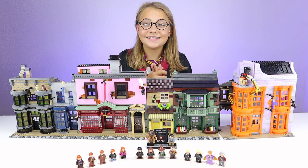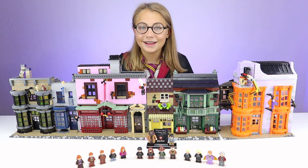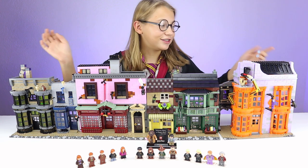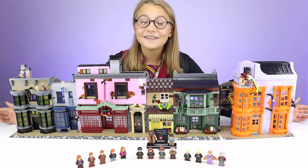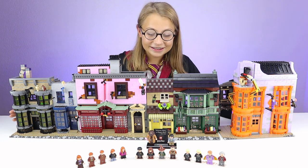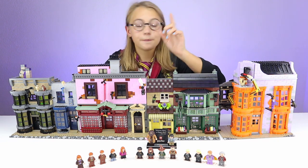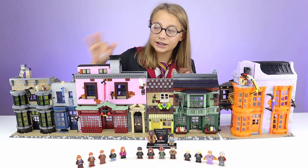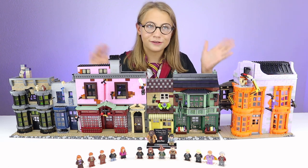Everybody, so as you can see, I have already finished building the set, and now I'm going to show it to you. So first of all, just look at how huge it is. It almost goes to the length of both of my arms, so really cool. And as usual, I'm first going to start with the minifigures, but first, just a quick little overview on what the set is about and what its inspiration was.